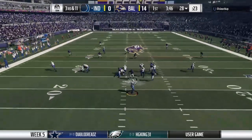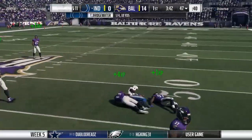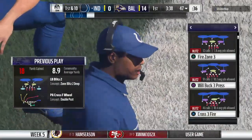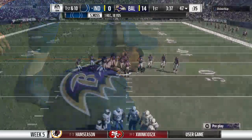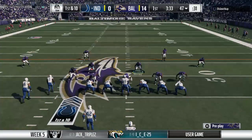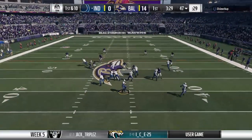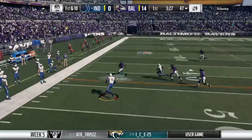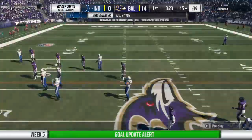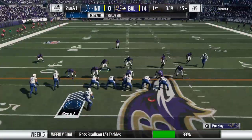On third down, Bridgewater. That one caught by Tyreek Hill. And he's got the first down yardage as he brings this up to the 47. Good yardage there for the Colts. 18 and a first down. A first down throw for Bridgewater. It's caught by Mike Evans. And he'll be brought down at the 45-yard line. Give him 9 there on the first down completion.